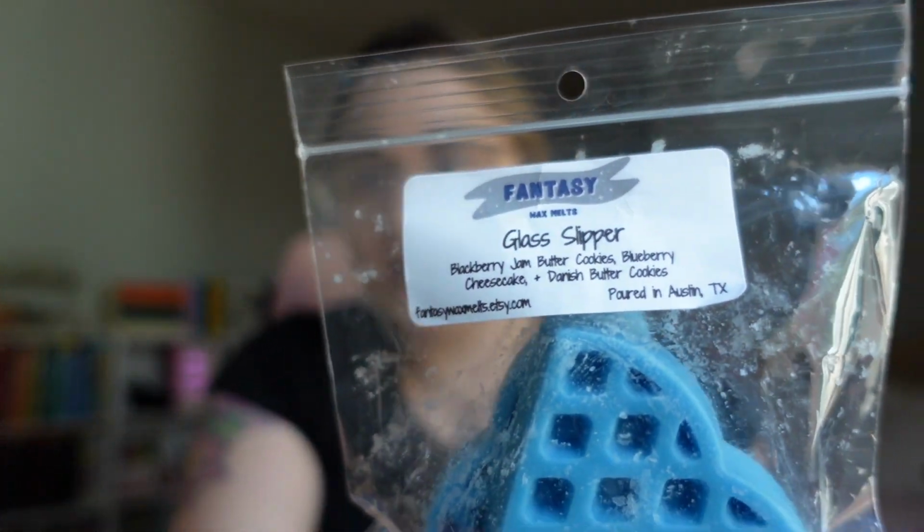And then the rest of these Cinderella are normal size. So this one is Glass Slipper, which is blackberry jam butter cookies, blueberry cheesecake, and Danish butter cookies. And I was really excited about this because in my mind, I have just always felt like Danish butter cookies is what blackberry jam butter cookies would smell like without the blackberry jam. And I've always felt like the 2 of them together would be so good because it would just add on to the butter cookiness of it all.